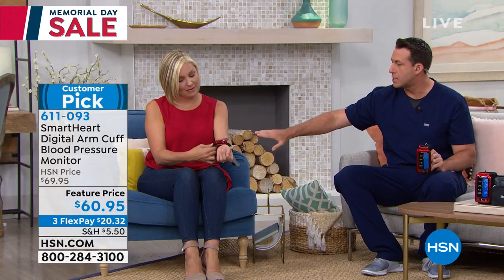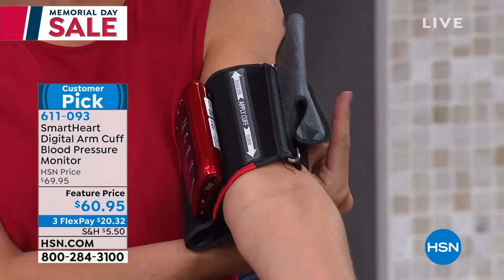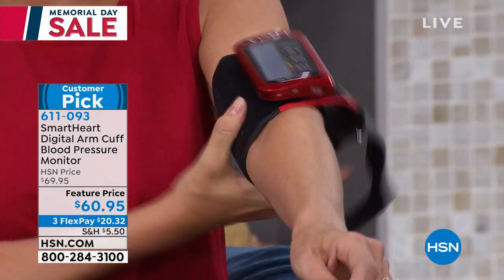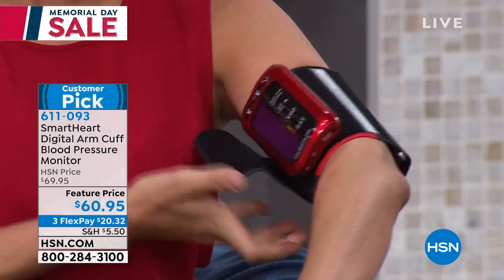It's very easy. So first of all, Andrea, we have a latex-free cuff, so if you have any sort of latex sensitivity, you don't have to worry about that. Now you see she's going to slide that right up on her arm. There's a little arrow here that tells her exactly where to place that. She's just going to fasten that with a hook and loop behind there, and one button to get her going after she fastens that. It's only going to take about 30 seconds or so to give you that clinically accurate reading.